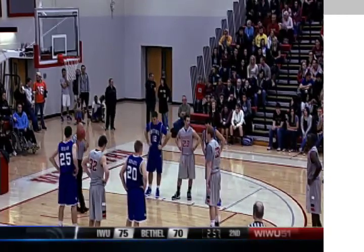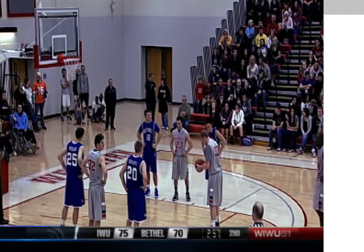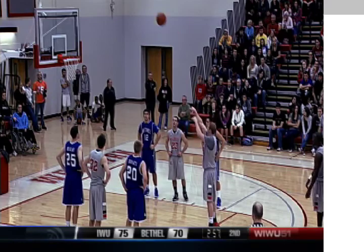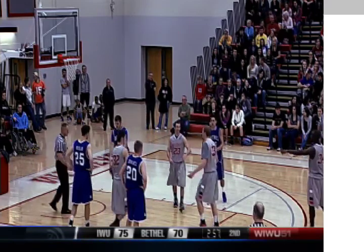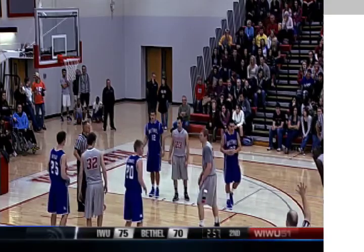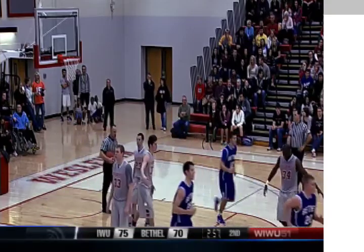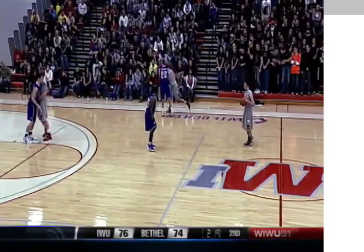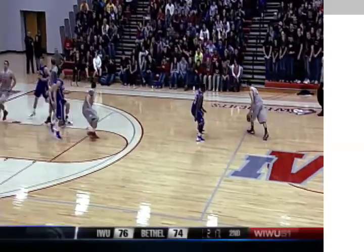You got to give credit to Patrick this second half. Only picking up one foul so far in about 17 minutes of play in this second half. And it's so crucial. It makes such a difference when he's out there on the court, if he can make his free throws, that is. Bethel is calling a timeout in between free throw shots.